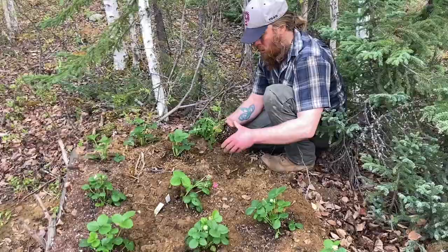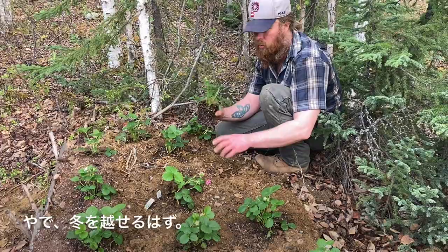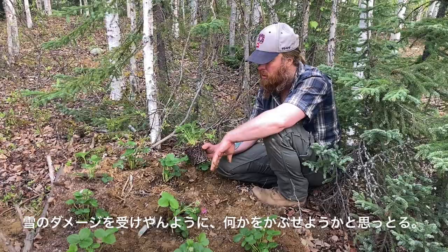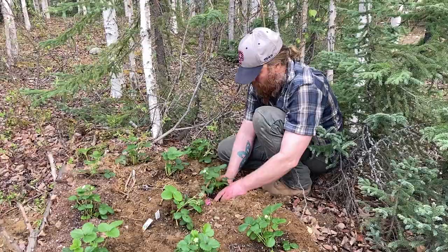So these are called Delizz strawberries. They're supposed to be pretty strong for the northern climates. So they should winter over in the winter. I might put something to cover them up so the snow doesn't damage them too much, but we'll see what happens. But yeah, these are called Delizz, and they're supposed to be big producers too. Soil is looking really good.